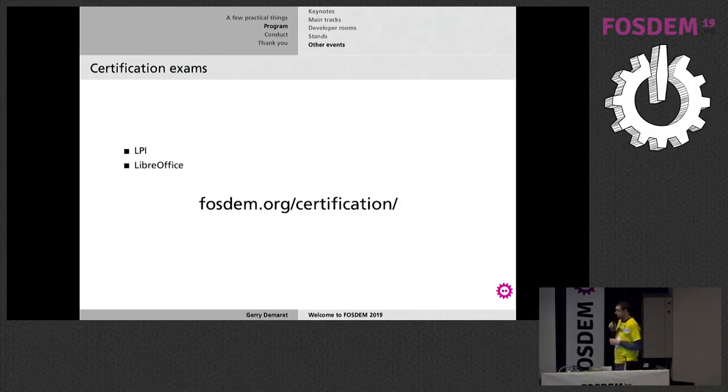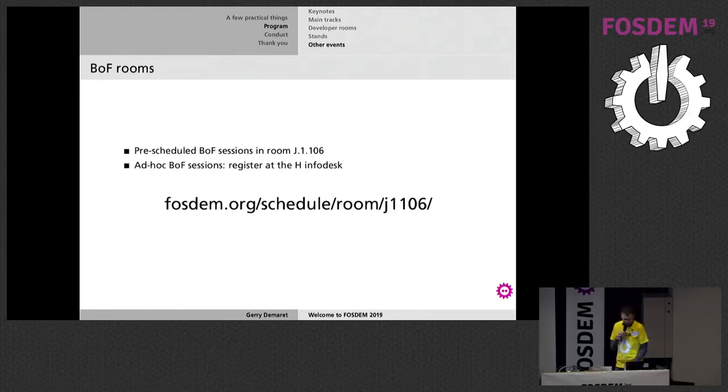Next to that, we also host some certification exams given by LPI and LibreOffice. I think you are supposed to sign up for those before the event as well. But if you have any questions or would like more information about that, our website again has all the information.